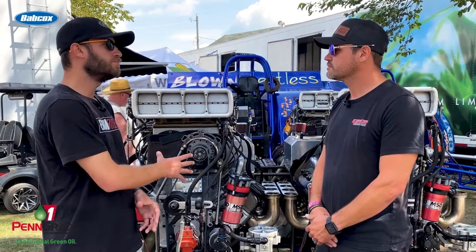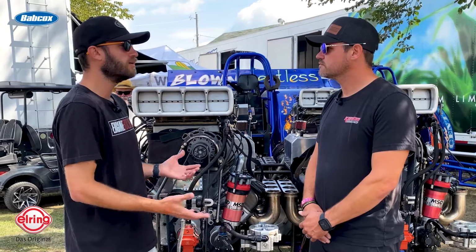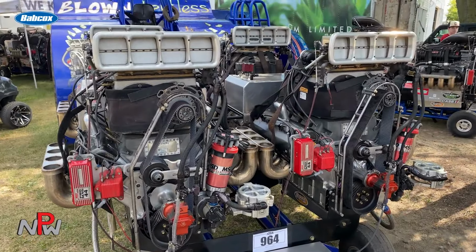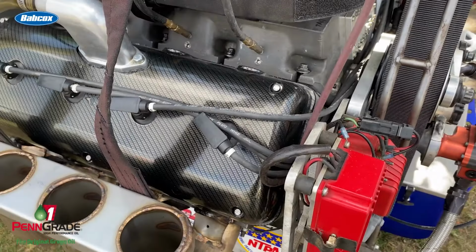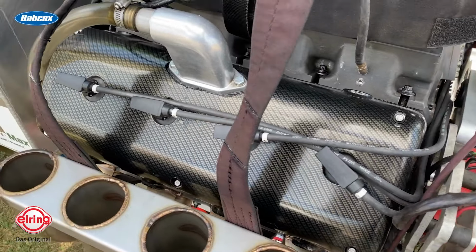Very good. And in terms of some of the other internals that you guys will select for a build like this, what kind of brands of components are you using? We use Callies crankshafts, we use CP pistons, GRP rods, Victory valves, PAC springs, Jesel lifters. We try to use Manton push rods and adjusters, and a lot of the other components we make ourselves.